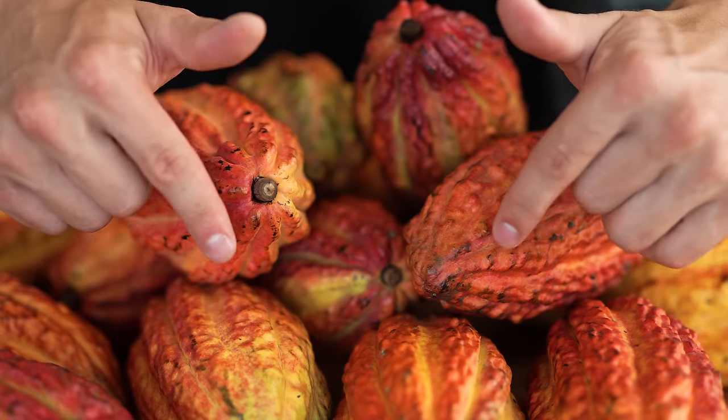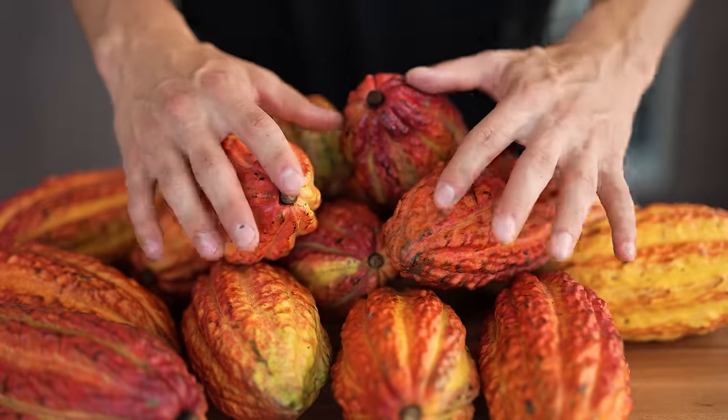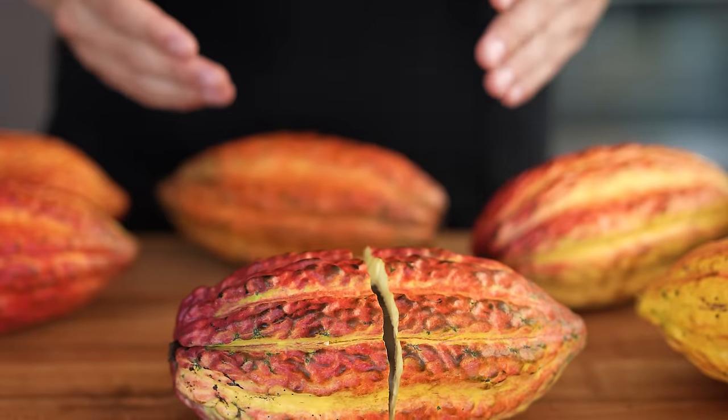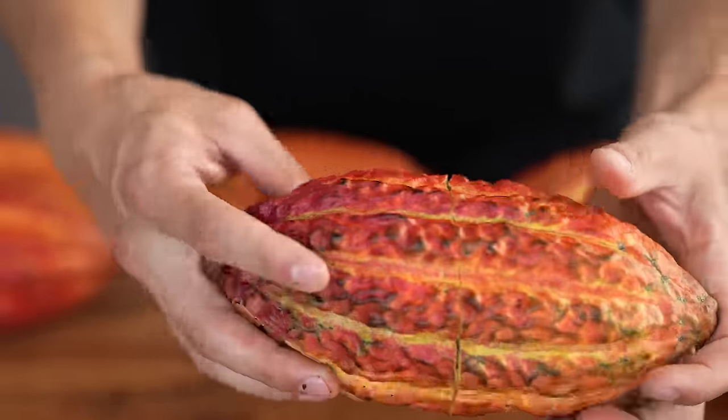But now, it's time to have some fun and open all of these up so that we can begin the fermentation process that's gonna take us about a week. First things first, it's time for some karate chop action. Here we go. Oh, cleanest cut yet! Look at that! Right down the middle, perfect shot all the way through the whole pod.